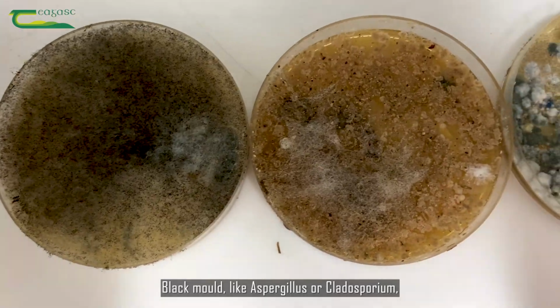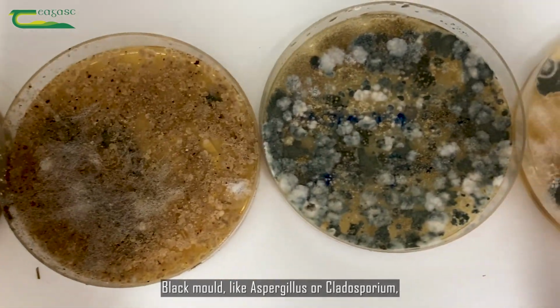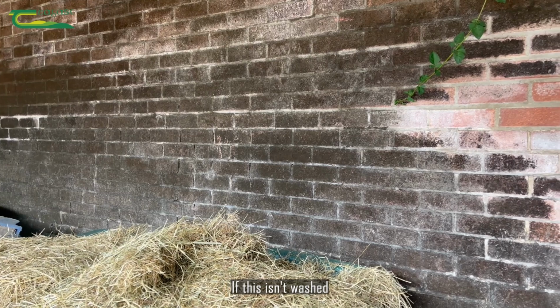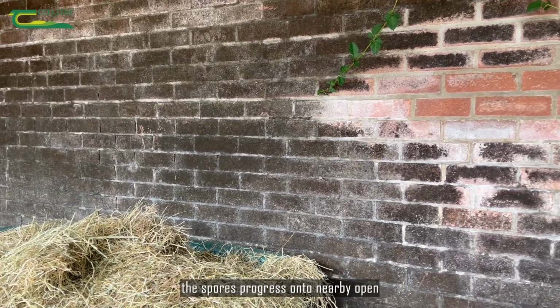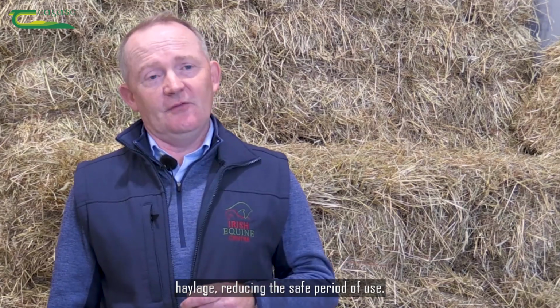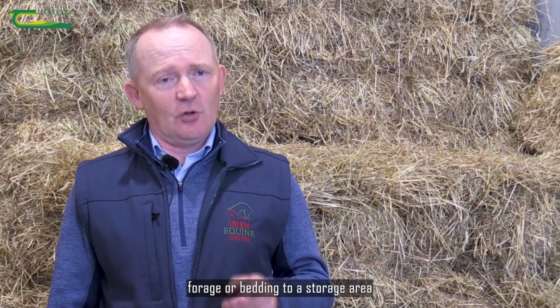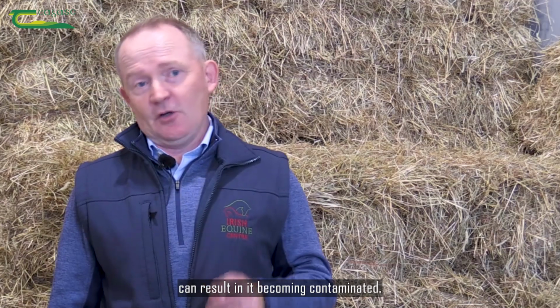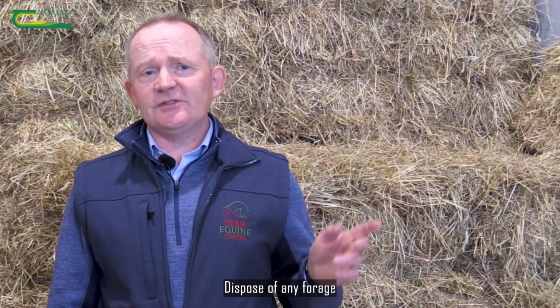Black mould like Aspergillus or Cladosporium grows on the walls where haylage is opened. If this isn't washed and disinfected regularly, the spores progress onto nearby open haylage, reducing the safe period of use. Adding new good quality forage or bedding to a storage area with existing moulded forage or moulds on the walls or roofs can result in it becoming contaminated. Dispose of any forage or bedding showing signs of mould or excessive dust.